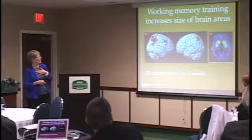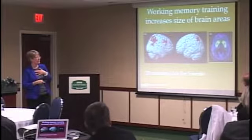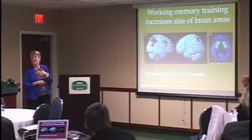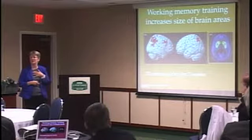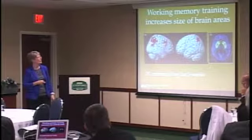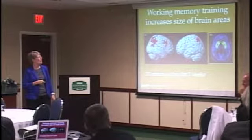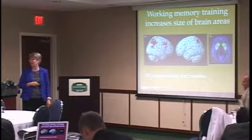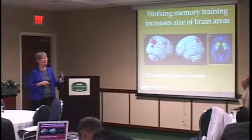And here is that PET scan again. This should look familiar to you, right? There's that middle of the brain where that substantia nigra projects to. This shows that this area got bigger from working memory training.